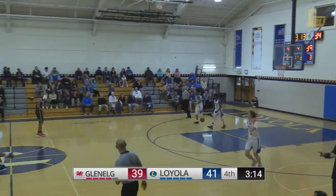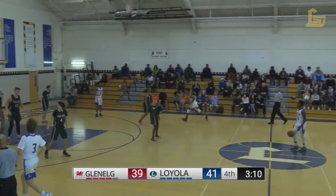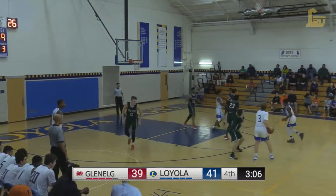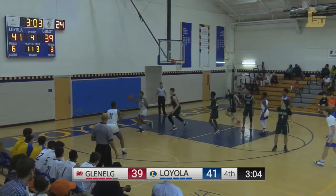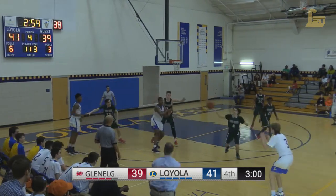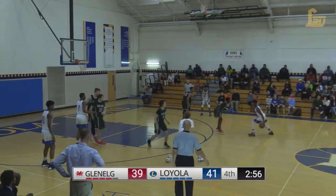Definitely been giving him the benefit of the doubt today. We did see one goaltending call earlier today. So back to a 2-point game with 3 minutes left. Down low to Trillion, kicks it out to Chid. Chid wanted to take the shot but thought better. Probably a smart decision. Waste a little clock.